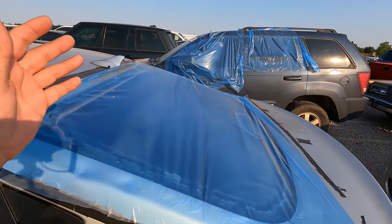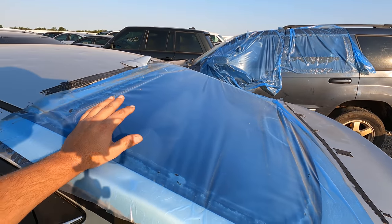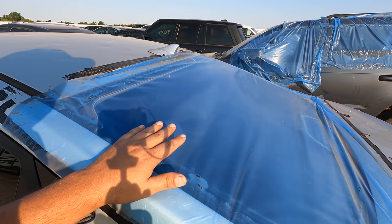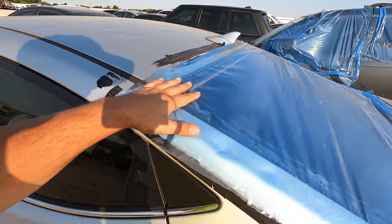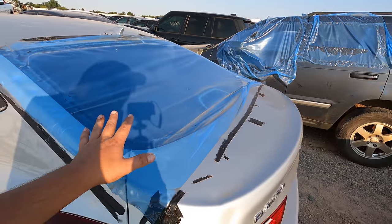Hail damage again. Yeah. No, we're not going to stick with hail damage today. At least I'm going to try to get away from it here in a minute. Back window is gone, but it looks like they did a really good job of taping it up. Okay, so it needs a back window.